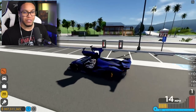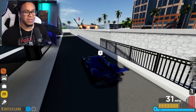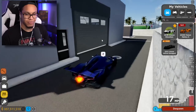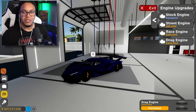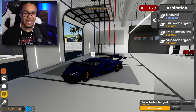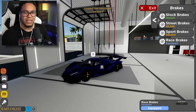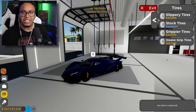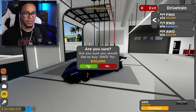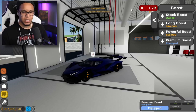But what we gotta do is build this Vision. What is this car called? The Vision Emotion, bro. I'm struggling today. First things first, since this newest update, I haven't done any upgrades to this car. Let's upgrade this bad boy. Race brakes, 300,000 on the engine, insane grip tires, because you know we're taking this on the track. All wheel drive, bro. This is about to be a big track beast.